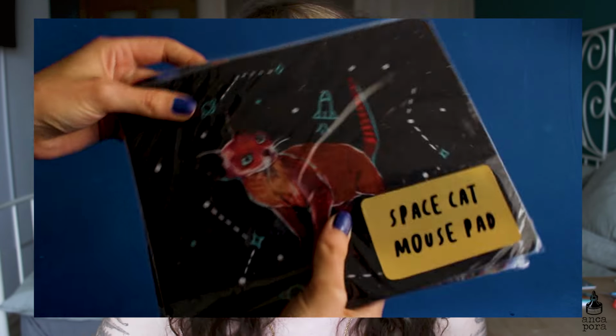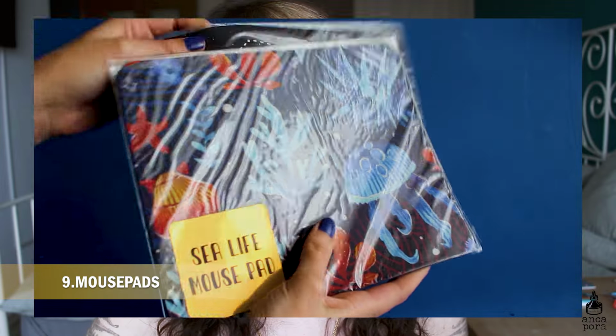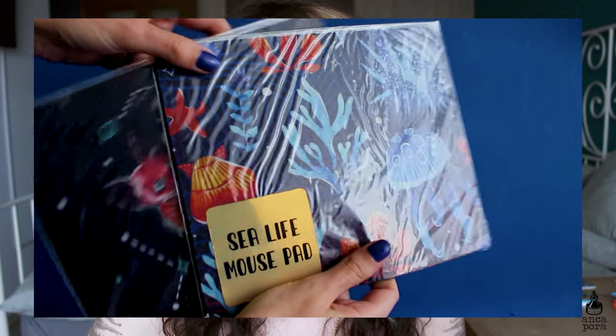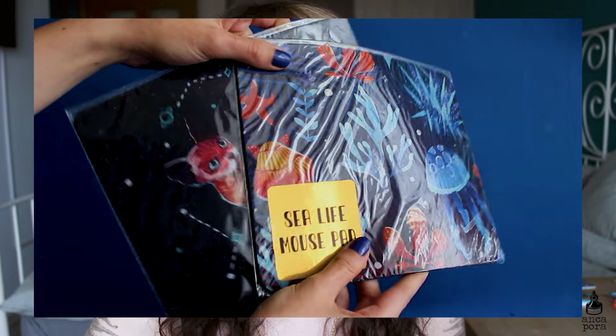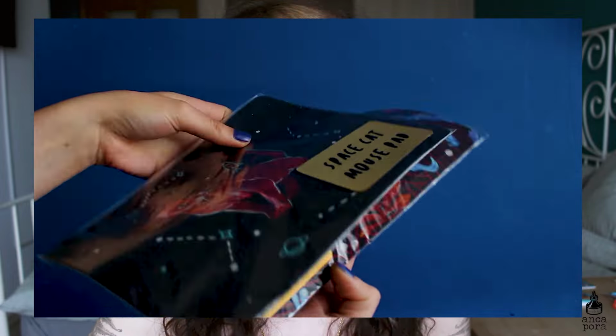The next category would be mousepads. Now mousepads are really cool to make as a product in your shop. They are easy to create. You just have to have an illustration which fits the format. Mousepads can be made in square or a round shape. I've only made square ones, but here are some examples of the mousepads from my shop.